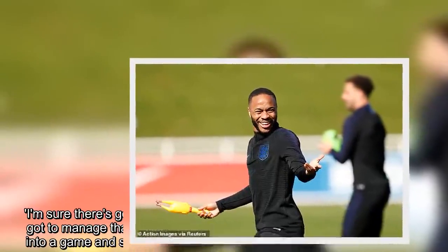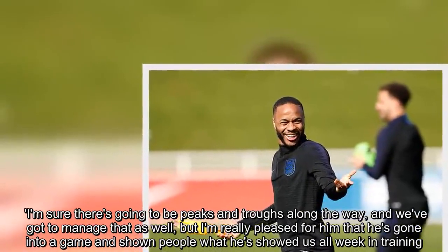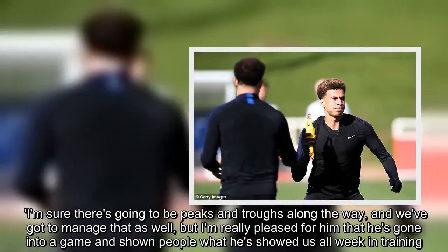I'm sure there's going to be peaks and troughs along the way, and we've got to manage that as well, but I'm really pleased for him that he's gone into a game and shown people what he's showed us all week in training.